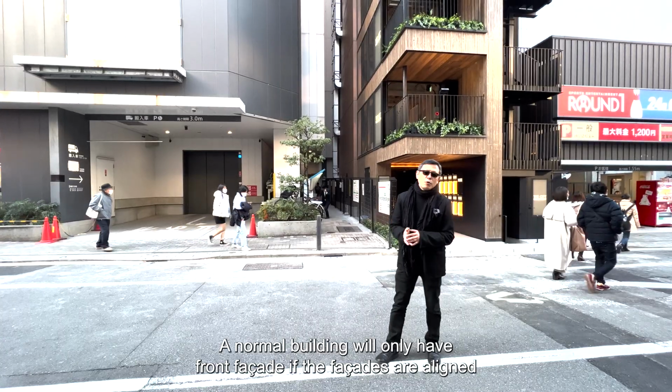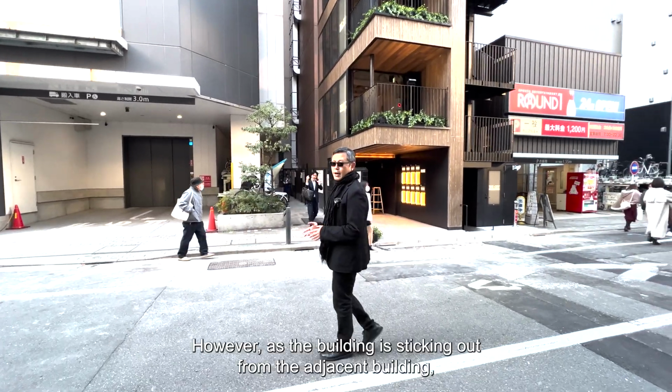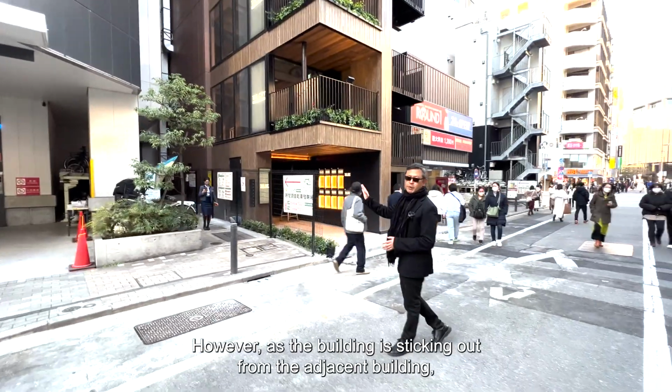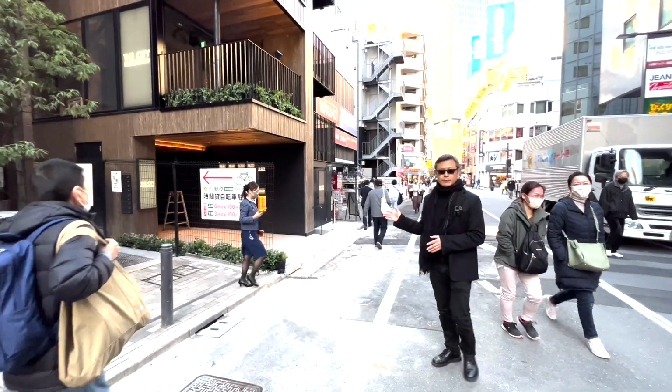A normal building will only have a front facade if the facades are aligned. However, as the building is sticking out from the adjacent building, we can use the side facade to express the building.